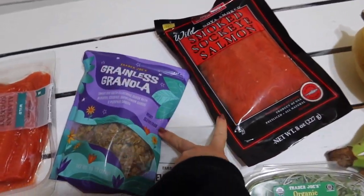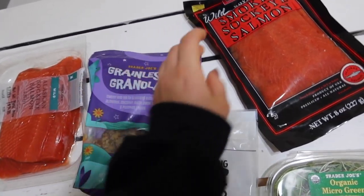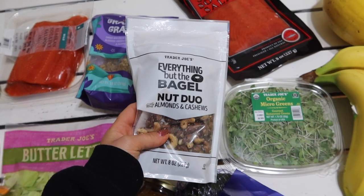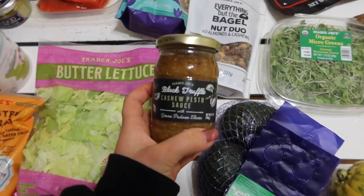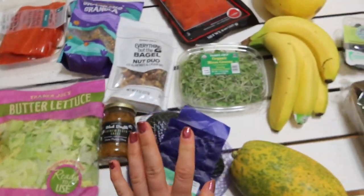And I got these two for breakfast. This is new from Trader Joe's, so I've never tried this grainless granola. And then smoked salmon for avocado toast. Obviously, ride or die with the bagel seasoning, so I had to try this. This black truffle cashew pesto sauce from Trader Joe's too that I'm excited to try. And then avocados.